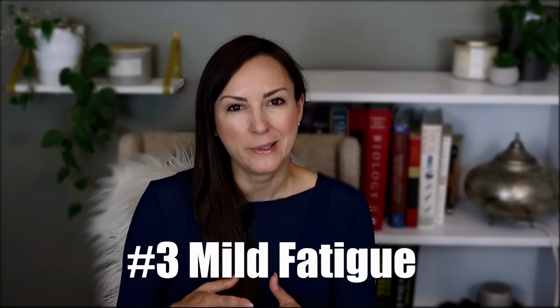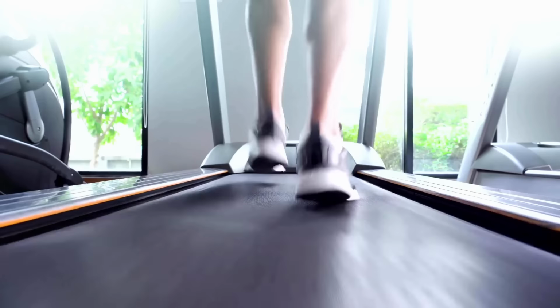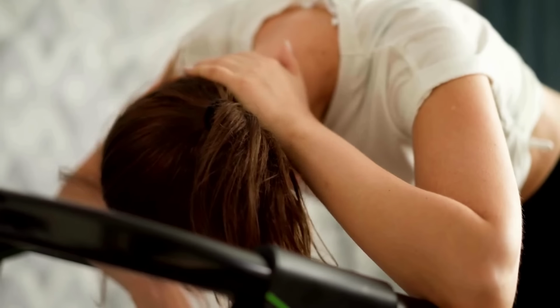Okay, sign number 3 that you have some enhanced autophagy going on is you're a bit tired, but not completely wiped out. Now, again, everyone's different. Some people say they have way more energy when they fast, and others say they have less. But autophagy needs energy to work. So although you don't need energy to digest food when you're fasting, your body still needs quite a bit of energy to repair itself. So you may need to rest or take things down a notch, but it's not a sign that something's wrong. It's your body relocating its resources.